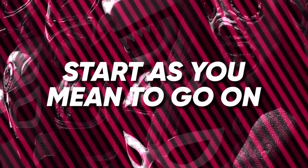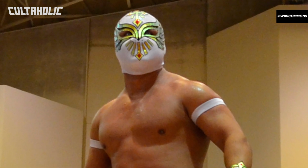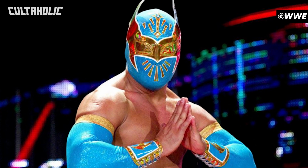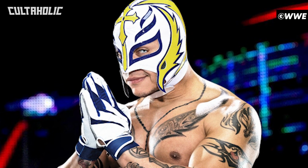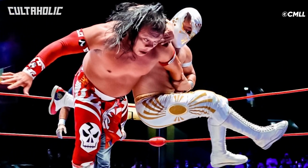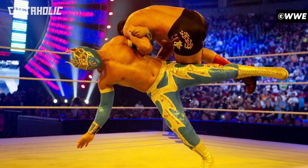Number 7, start as you mean to go on. When Lucha Libre sensation Mystico signed with WWE in 2011, the hopes internally were that this masked superstar could potentially one day replace Rey Mysterio as the premier Hispanic star. While Mystico was one of the most thrilling superstars south of the border, Sin Cara was one of the biggest train wrecks in WWE from pretty much his first night in.